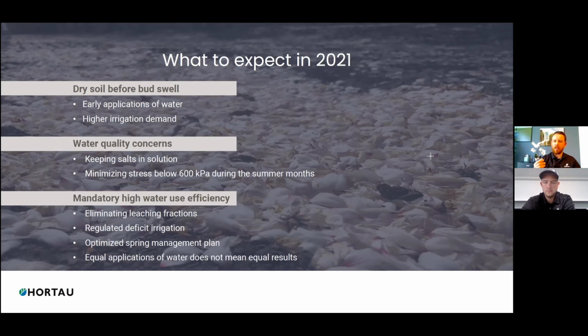As well as timing regulated deficit irrigation, not just going into the summer months and applying 8 to 12 hours or 24 hours based off of a weekly schedule. It gets water every Monday.